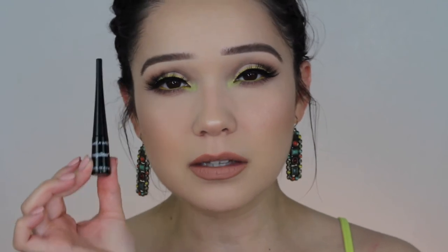I really wish that Wet n Wild would launch actual neon colors in this particular Megaliner line because I have been having great experiences with this. People compare it to the NYC that was discontinued. I really, really like it. It's long lasting. It's actually black and not glossy.